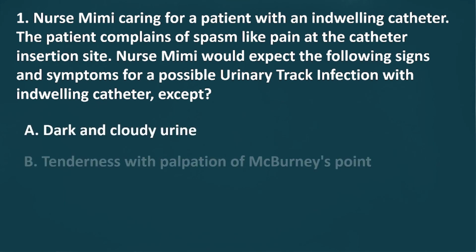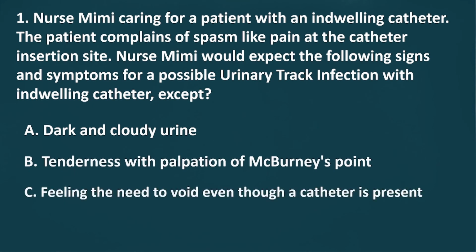A. Dark and cloudy urine. B. Tenderness with palpation of McBurney's point. C. Feeling the need to void even though a catheter is present. D. Increased white blood cells.